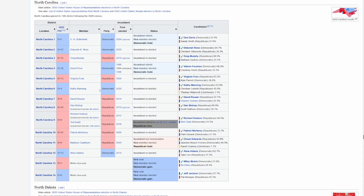We've got Kathy Manning in the 6th. She won by 9. In the 13th, Wiley Nickel. That district was R+2, but Wiley Nickel was able to win it. And in the 14th, Jeff Jackson. He won that comfortably with 58% of the vote. He's already announced he's going to run for Attorney General of North Carolina. He knows he has pretty much no chance in that new district. So those 3 seats, potentially in the 1st as well, very likely to go in the Republican column.